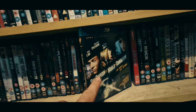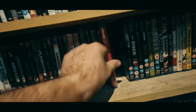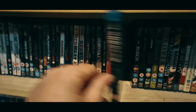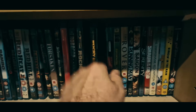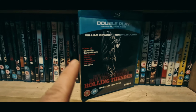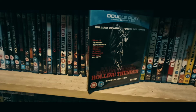Sky Captain and World of Tomorrow. I've spoken about my love of that film. Raw Deal, it is what it is. It's a mid-80s Arnold Schwarzenegger movie. RoboCop trilogy, RoboCop 1, 2, and 3. We got The Rock, Rocky Balboa, Rolling Thunder. Rolling Thunder is a hell of a movie. If you've never seen it, I highly recommend checking it out. It's got Willem Dafoe and Tommy Lee Jones in it.